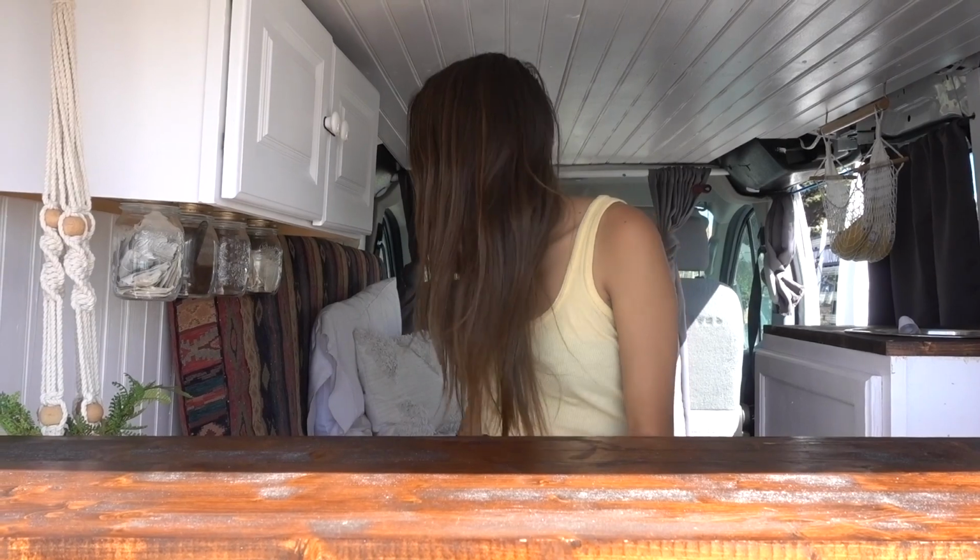Okay, so this is our kitchen table slash work table. I usually work here during the day, whether it's homework or other work. Connor usually works on the sofa right here, so this is perfect. I have a lot of space. Sometimes I cook on here, but most days I just do my schoolwork up here.